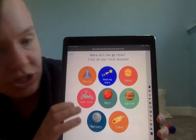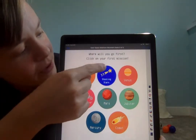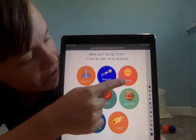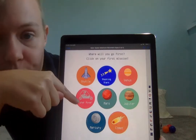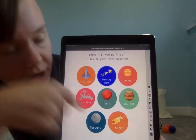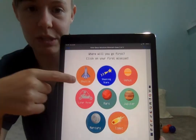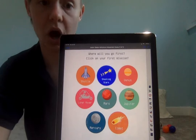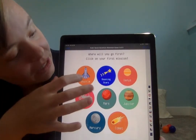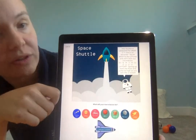Here are the space challenges. Where should we go first? We could go on the space shuttle, the shooting stars, to Venus, to the lunar rover, to Mars, to Jupiter, Mercury, or a comet. I think that the first place we should go is the space shuttle because we have to get on the rocket ship to blast off before we can go to any of these planets. Here we go. Let's go to the space shuttle and see what it says.